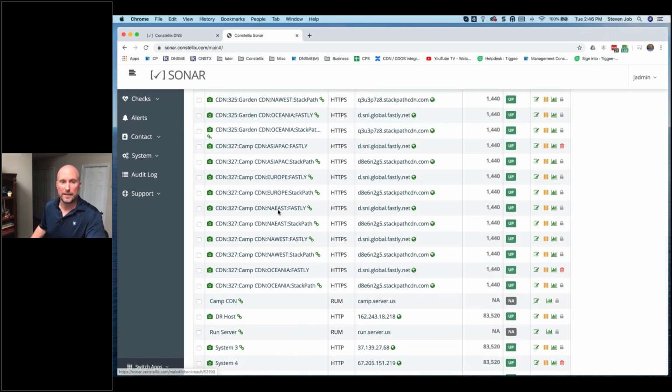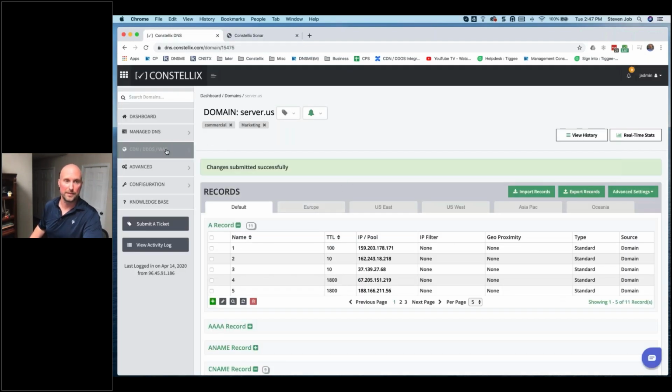So you're going to see that, okay, North America East, Fastly, we're doing so many checks per day that we're going to consistently keep checking to make sure that your CDN is up. Once again, if someone else's service with that CDN provider is up, it does not mean that your CDN services are up. So we always want to check that your CDN service is up and gives you the best submission.